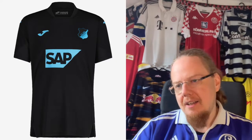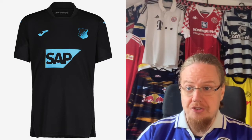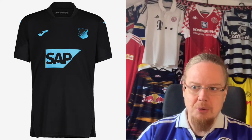And then, all right, this one looks all right, but quite average, a third jersey, black with light blue.